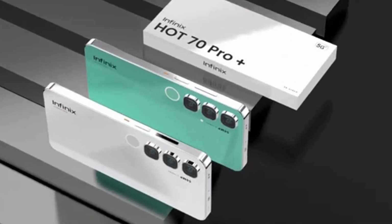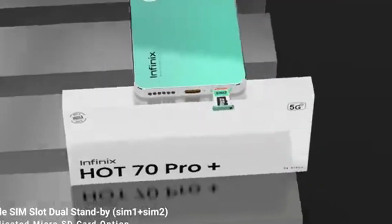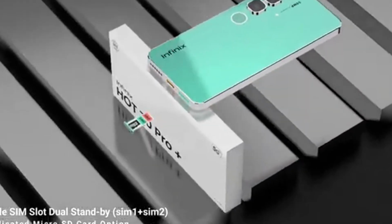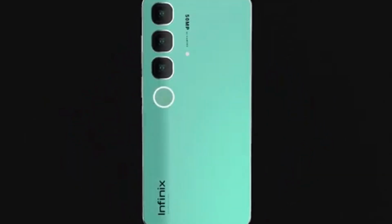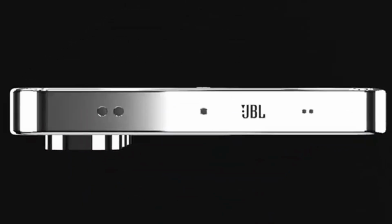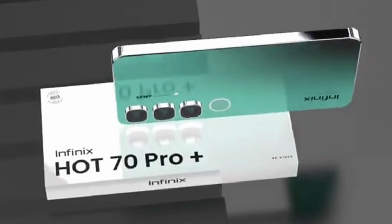Its 8,000 mAh battery ensures all-day endurance, and the inclusion of 90W fast charging means you can top up incredibly quickly. Storage and memory are on another level, with a massive 2TB storage and 32GB RAM, making it future-proof for heavy users. Photography enthusiasts will appreciate the 200MP main camera, which promises highly detailed shots and advanced imaging capabilities.